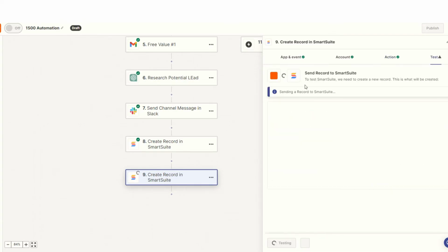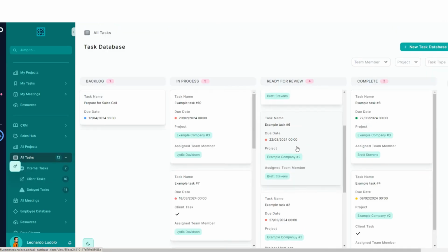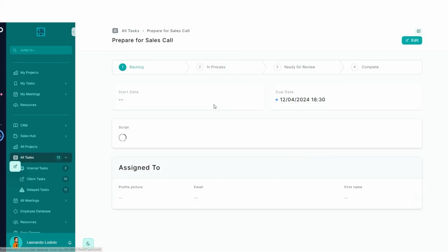Now I'm going to press test. And if you go back over to our database, or even our front end, I'll show you that instead. So I'm currently a manager, so I can see all the different tasks that we may have. But if you go over to backlog, you can see we have this task, which is prepare for sales call.